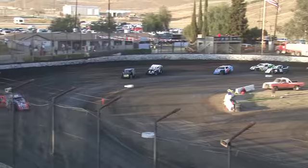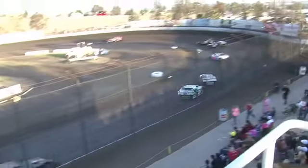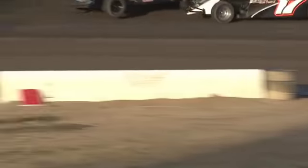Jared Schweitzer in the second spot. Remember, top 3 transfer out of this one into the A main. Everybody else behind third place goes directly to the B, and that's where we get busy. Over 30, I think 32 to be exact.